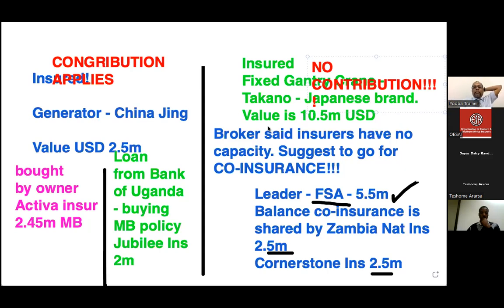Then there's a comment here from Angela. One should not take two policies on the same property. The interest of the bank should be on the insured policy. Yes, you're right, Angela, but in real life, there could be coordination issues. It's normal to have coordination issues. It's not surprising. Next question from Matthew Harrison. Matthew Harrison's asking, how will indemnity work in the scenario since both the insured and the financer have taken a policy?